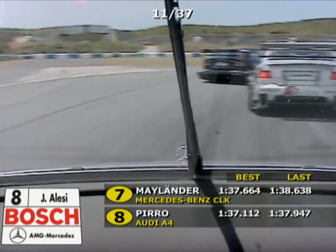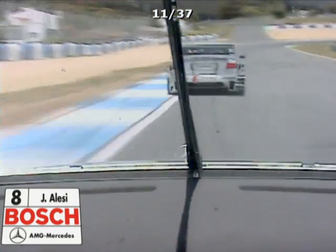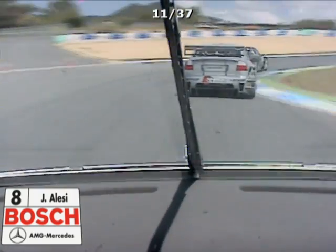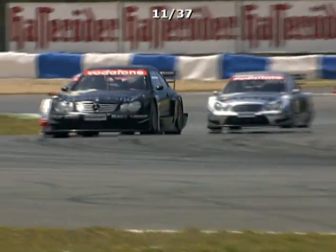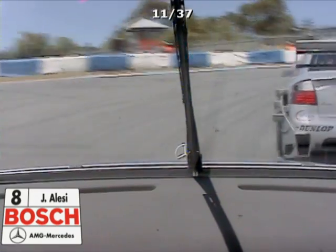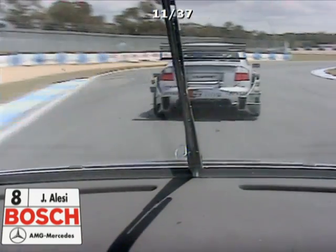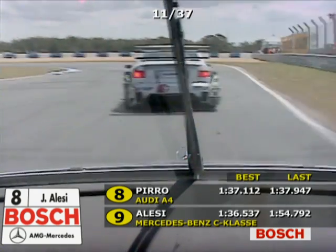Mailander and Pirro, neither of them made a pit stop, David, and they're actually battling there. But a disappointing ride for Emanuele Pirro here, as we have got Audis right at the front, and Jean Alesi has made his pit stop, so he wants to get by. And well, magnificent stuff here, and this Estoril track, it was always a great circuit for Formula One.